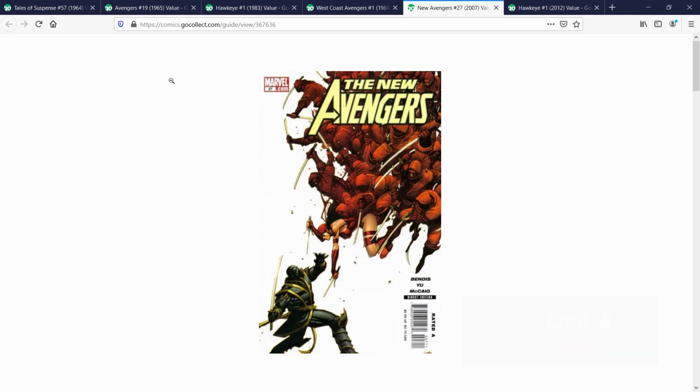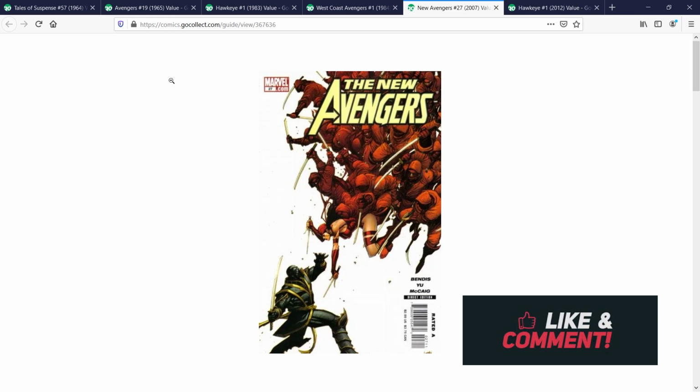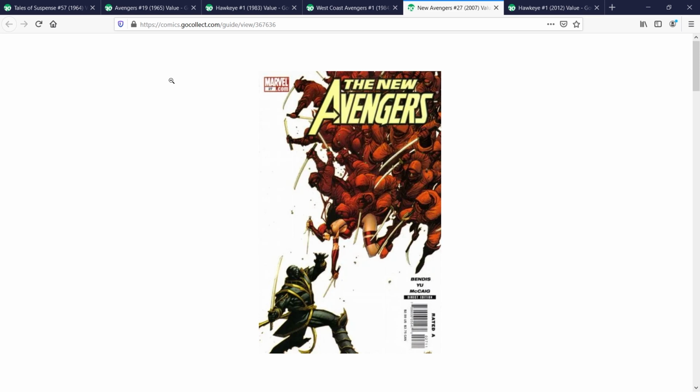And for that reason, I think that this is a really cool book, especially one that has gotten kind of hot recently due to the fact that in Endgame we saw a version of Hawkeye as the Ronin character. So for that reason, the New Avengers #27 is a very, very cool collector book to have, especially if you're a fan of the movies as they relate to the Clint Barton Hawkeye character within context of the movies.